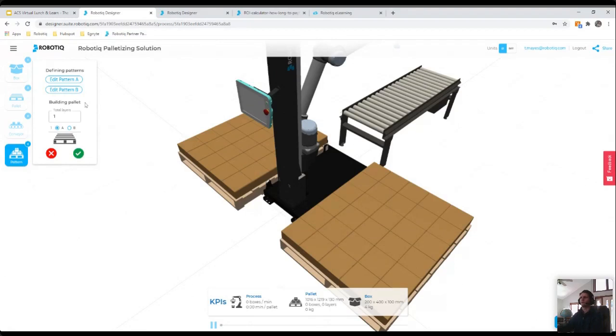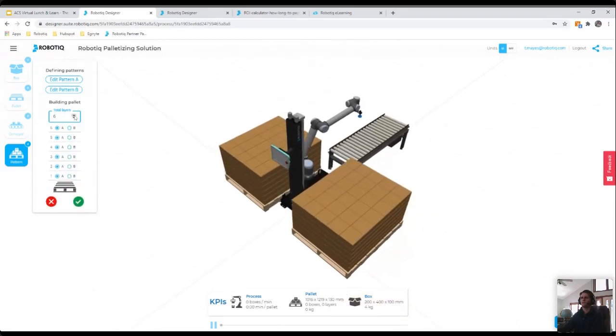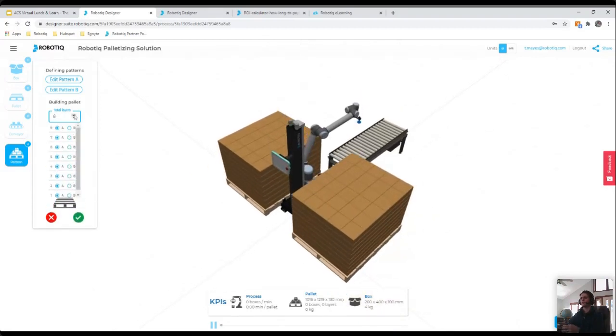Obviously, if you have drawings of your pallet layouts, you can either input them yourself or, again, ask ACS for some help. We can then adjust the number of total layers we have. So I'm just going to go up to 8 arbitrarily. There is no limit to the number of layers, but there is a limit to the maximum pallet height, which is, I believe, 2.2 meters. We'll see that again on the spec sheet later in the presentation.